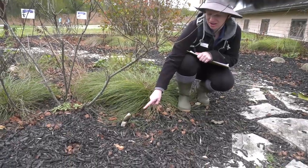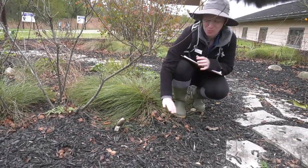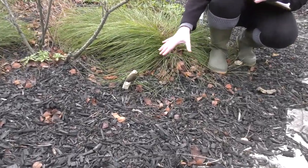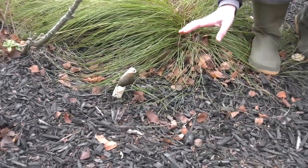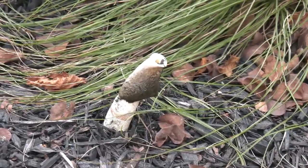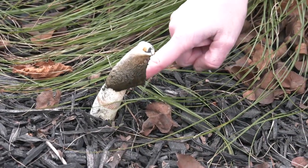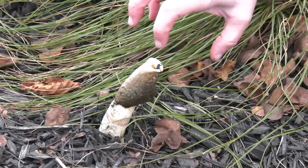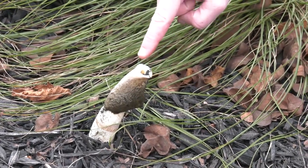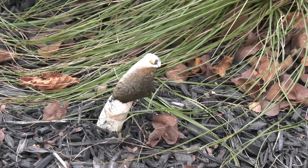Ravenel's stinkhorn is what this one is. Stinkhorns tend to pop up in a lot of places, but definitely in mulch like this. There's two main types of stinkhorns that we find here in Michigan. This one, which is Ravenel's stinkhorn, and dog stinkhorn. Features you're looking for in a stinkhorn, they tend to have a stem like this and then almost like a flattened cap on top. Ravenel's almost has a little hole or kind of eye-like structure at the top. The very top is sticky.